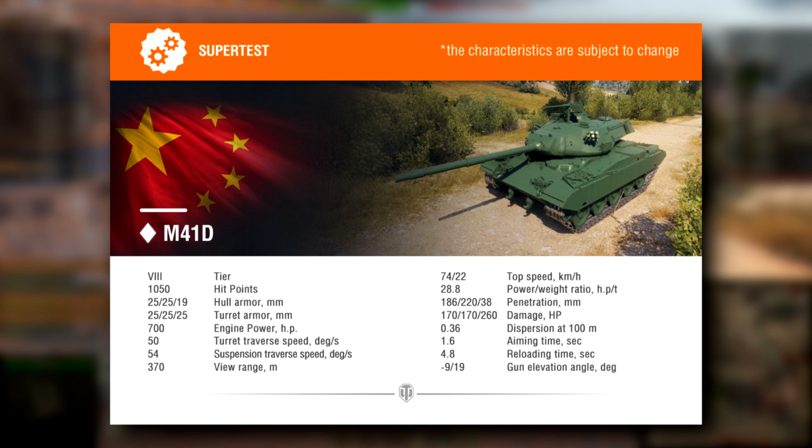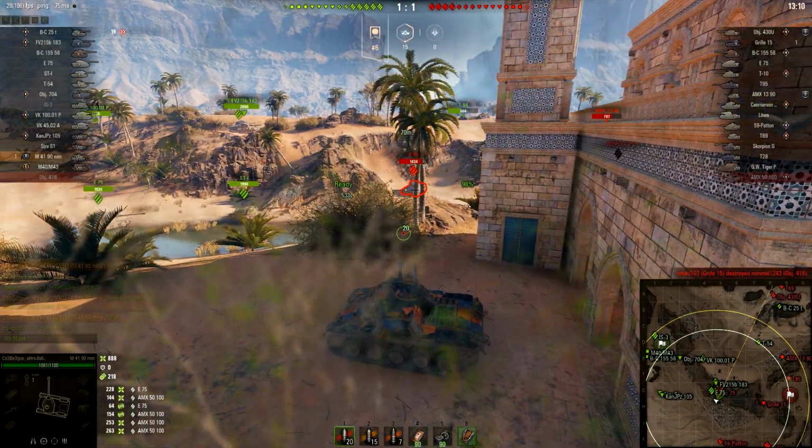Engine power is a 700 horsepower engine, which is really interesting. More about that in a moment when I compare it to the 90mm GF version. Turret traverse speed 50, hull traverse speed 54, view range 370 meters. Top speed 74 km per hour, reverse speed 22 km per hour, power to weight ratio 28.8, which is really good. Penetration values 186, 220 and 38. Damage numbers 170, 170 and 260. Accuracy 0.36, aiming time 1.6 seconds, which is god-like aiming time, stock aiming time already, and reload time 4.8 seconds. Gun depression -9 degrees, gun elevation 19 degrees. So this is the M41D on paper, at least at the moment.